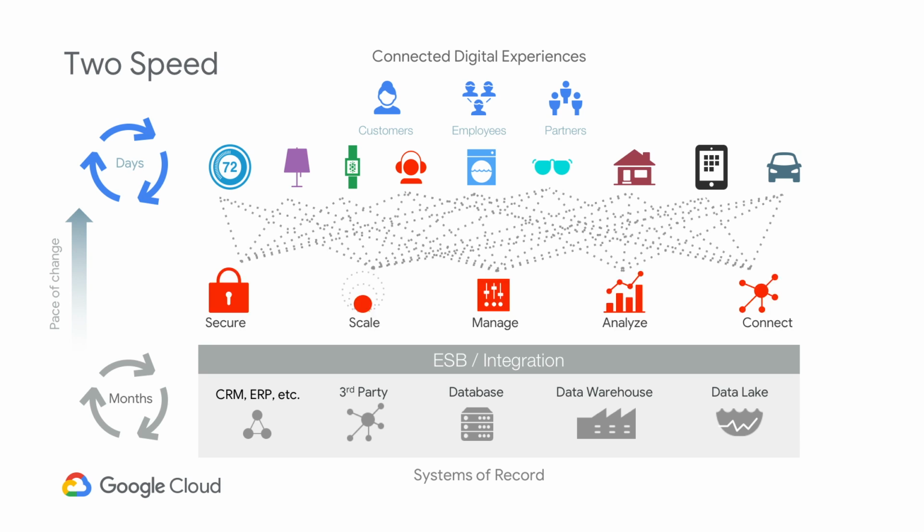And Apigee actually allows us to do that through being able to have a gateway in place to secure, scale, manage, analyze, and connect all of those systems together. Apigee can balance that pace of change between your back-end systems and your front-end digital experiences, allowing you, again, to keep up with the demands of your consumers.